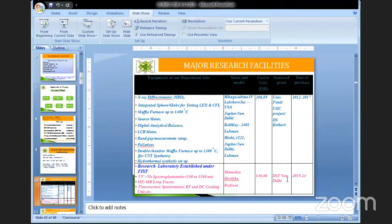Now let us talk about some more detail about the department. The department has XRD, integrated sphere, muffles, source meters, LCR meters, or we can say some basic research facilities. Those can be utilized to synthesize and to characterize materials. And to establish all these facilities, the department received a grant of 206 lakhs from 2012 to 2017. And in 2019 to 2024, we again received a 146 lakh grant to establish some more advanced research facilities in the department. Regarding that, I have already mentioned to all of you what our new instruments are and how we can use these instruments for the latest characterization of materials.